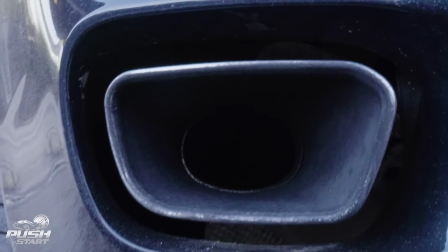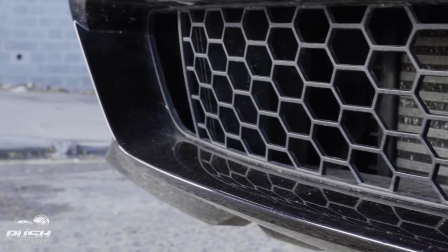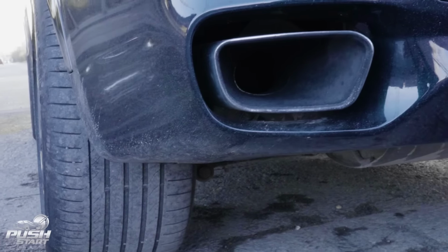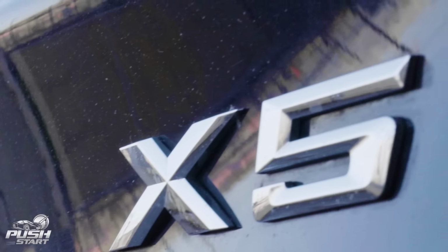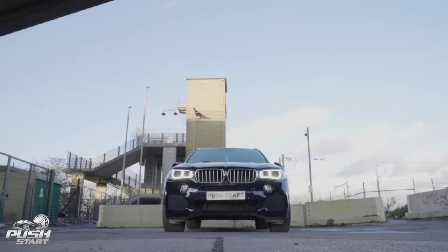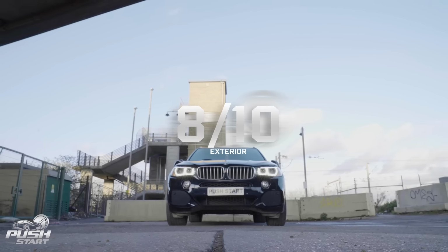With this car being the M Sport edition, it comes with many styling upgrades over the standard specs, such as a more sporty front and rear bumper, 20-inch M Sport alloy wheels, lowered suspension, black panel trims, and a few others. In scoring the exterior design of this BMW X5, you would give this a solid 8 out of 10.